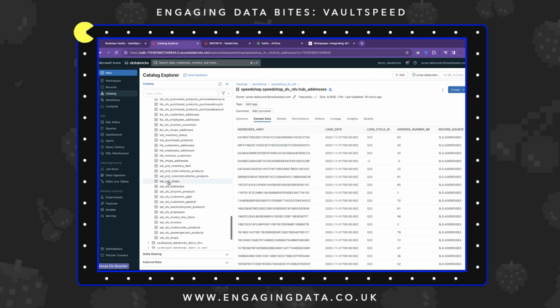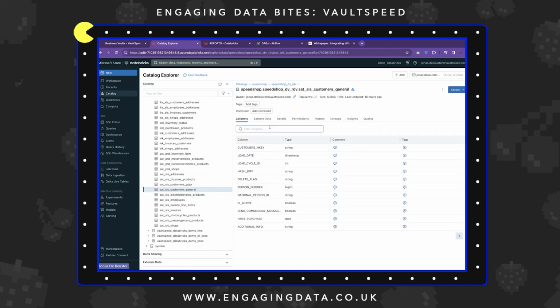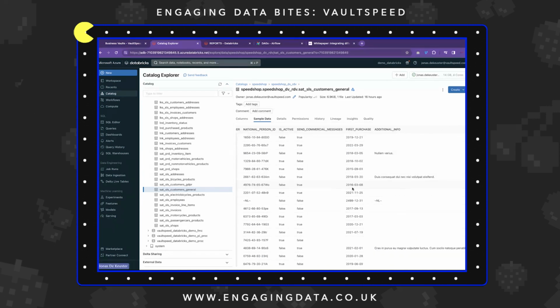Maybe not the most interesting one. So if you look at, let's see, the customer data, for example, where is it? Here you go. So this data set was loaded into our integration layer from our sales source, and it contains the general data, not the GDPR sensitive data about our customers.